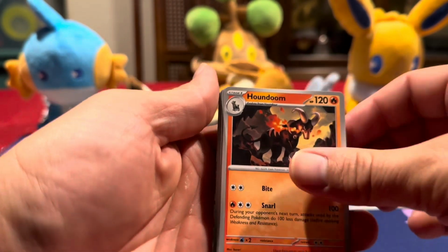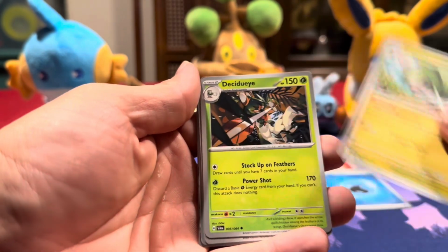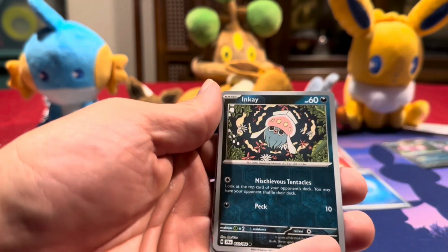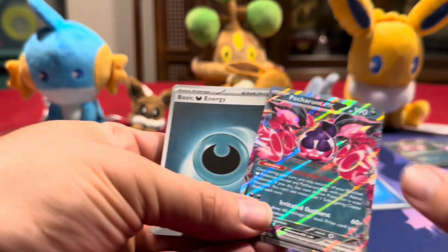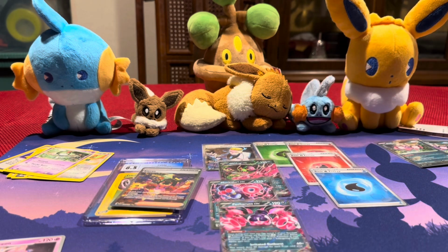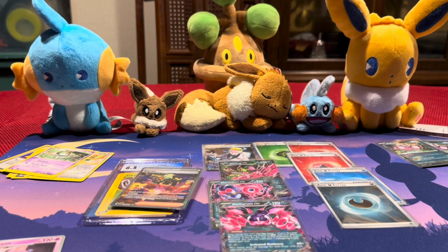Absol. Houndoom. I'll let you go for it. Brilliant. Ranger. Sidueye. Mochi. Ooh. Janine. Vroom. And. Ooh, Petrobrunt. And a dark energy. You're getting those double hits on the energies there. Mm-hmm. Getting all them energies. Hey, everybody's going to want the regular EXs, that's for sure. Ooh, do you want me? Oh, we also have one.